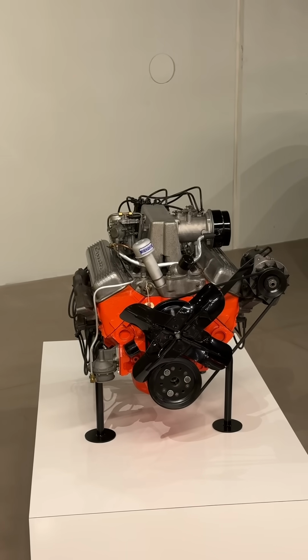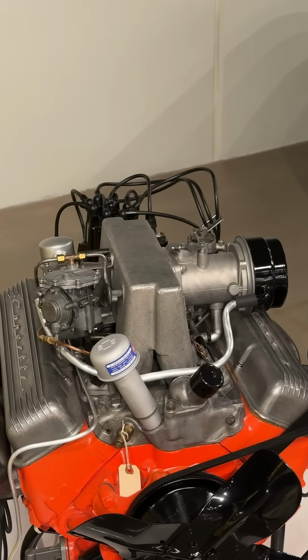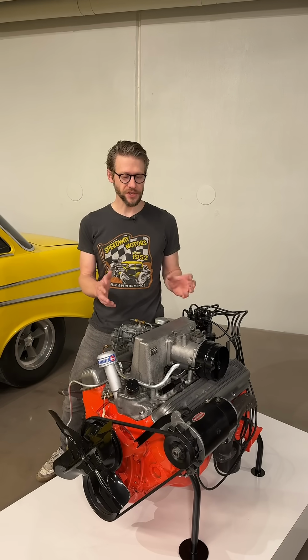These days, fuel injection is pretty much standard equipment on all new cars, but in the 50s, it was primarily reserved for airplanes and race cars. That's why it was such a shock to the automotive world when, in 1957, GM dropped the Rochester Ramjet.